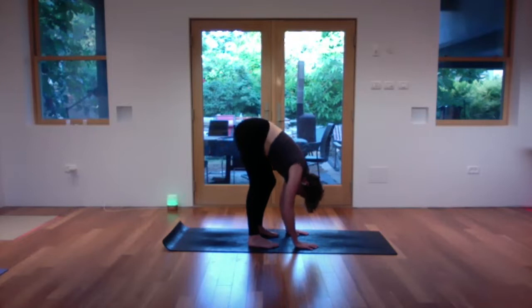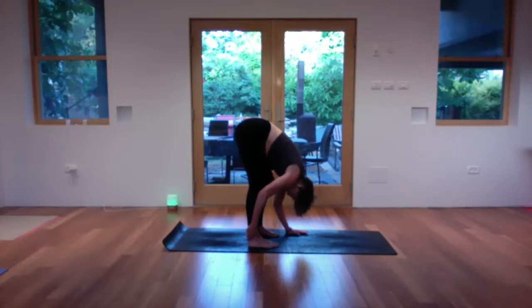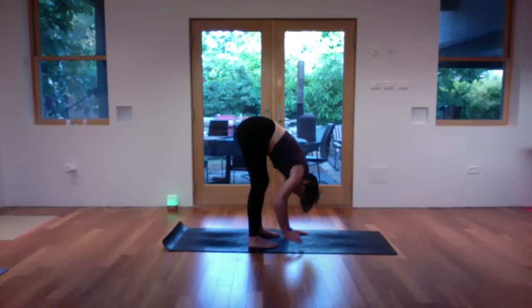Then the left knee. Your belly, chest goes towards that left knee. Take your right hand to your right heel or ankle and try to straighten that right leg a little bit longer. Pulling up through that right hip, tuck your belly in. Good, back around the center. One more time on each side.